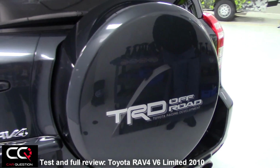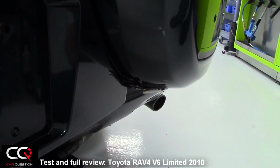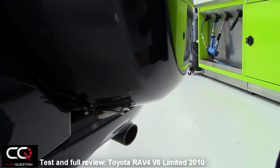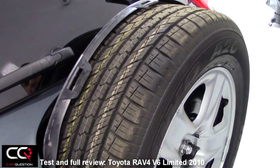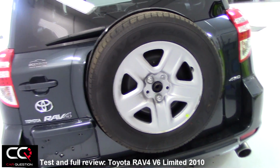And let me show you how to remove it. First of all, you have to open the door a little bit, and you have this thing right there under that you need to pull. And as soon as you remove that, I'm going to be careful with my assistant. There you go, you just remove the cover and you're able to access your full-size tire.